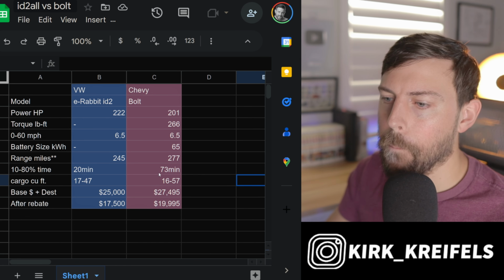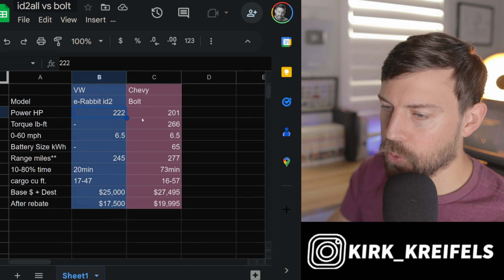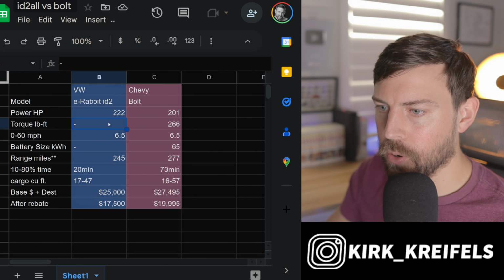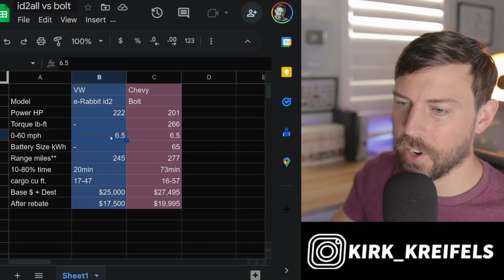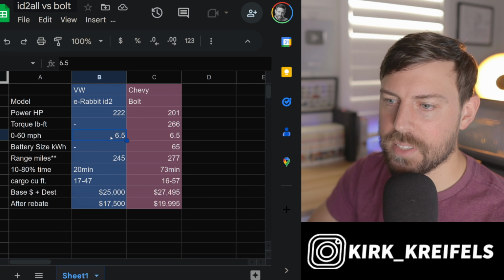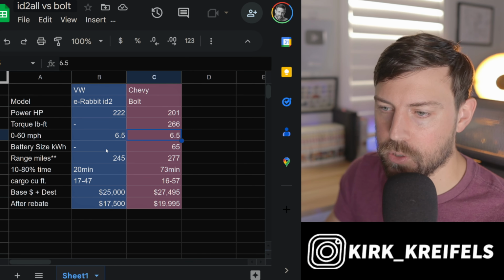It's hamstrung by its charging. So the Volkswagen e-Rabbit will have 222 horsepower, a nice 20 horsepower upgrade over the Chevy Bolt. We don't know torque figures. They said 0 to 100 kilometers per hour in 7 seconds, which will translate to a sub 7 seconds, 0 to 60. So it'll be roughly the same speed as a Chevy Bolt. They're both front-wheel drive, mind you.